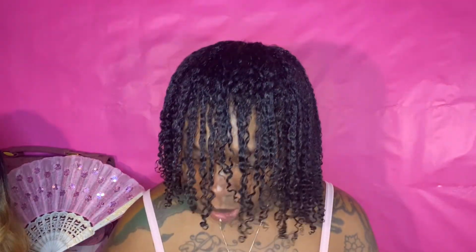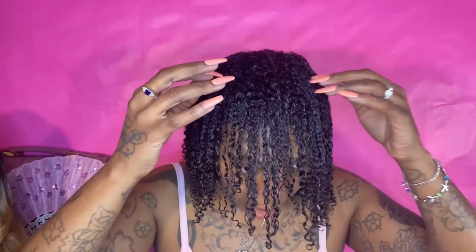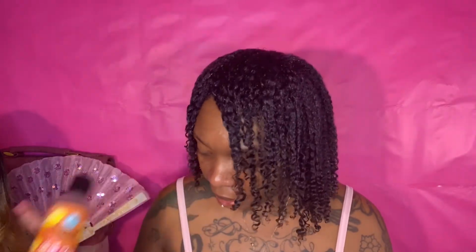It has slip, but it's not like a tremendous slip. Let me move my hair for you guys. Looks so weird. It's not a tremendous slip, but it does have slip when you add the curl defining gel over top. It's sudsy, but again, I don't think that's this. I think it is the conditioner.